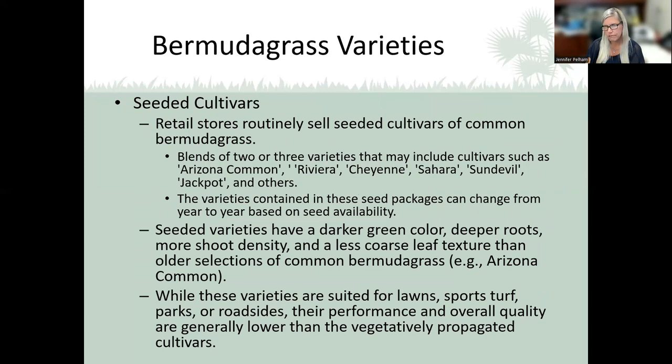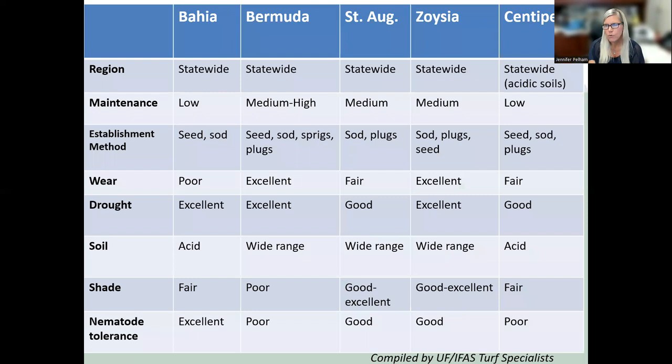So this is a nice chart that summarizes the Bahia, Bermuda, St. Augustine, Zoysia, and centipede grasses. You can see where they grow. Even though it says centipede grows statewide, that is not true. It doesn't grow in Central and South Florida very well. And it's not just the climate, it's also that it needs acidic soils. And as you know, we do not have acidic soils here in Martin County.